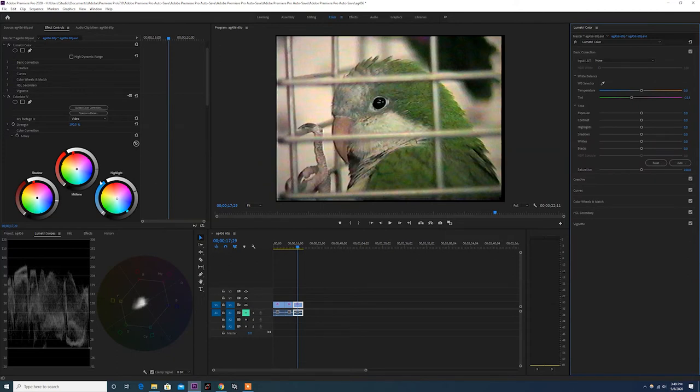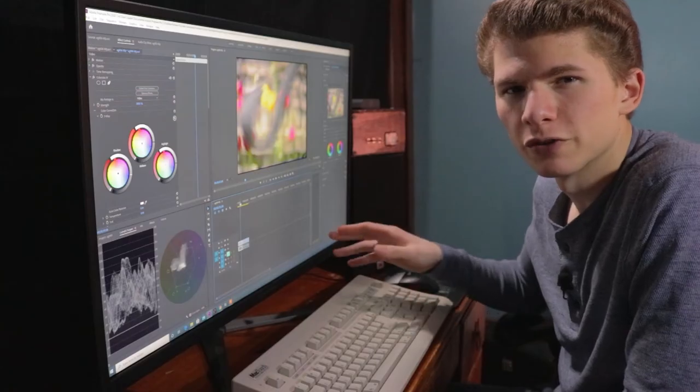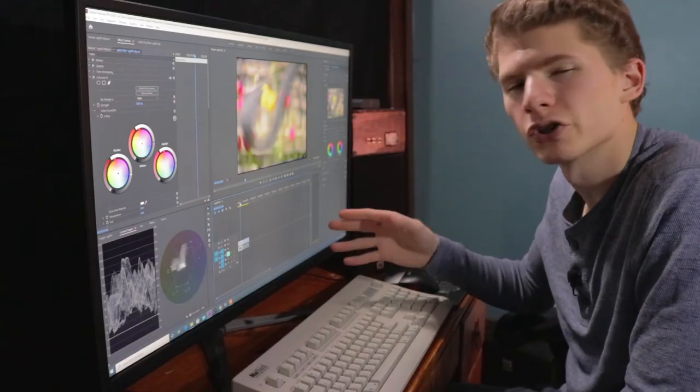The only thing I would do now is take the midtones and bring them slightly more towards magenta just to even out the green that we just brought in. That looks good to me. So I'm going to finish up putting a little montage together here and I'll show you the finished product.